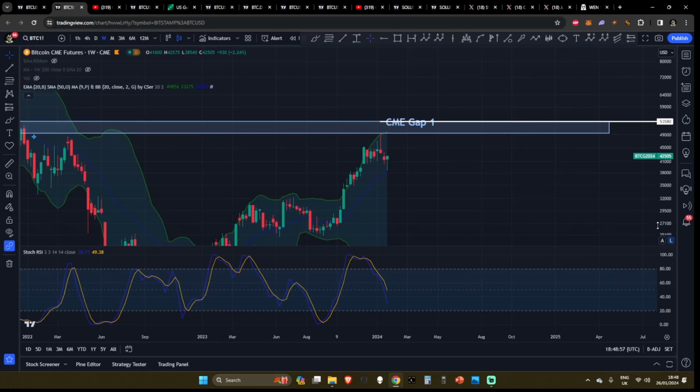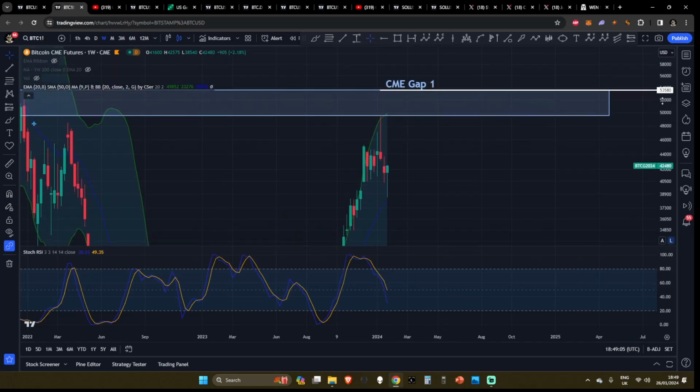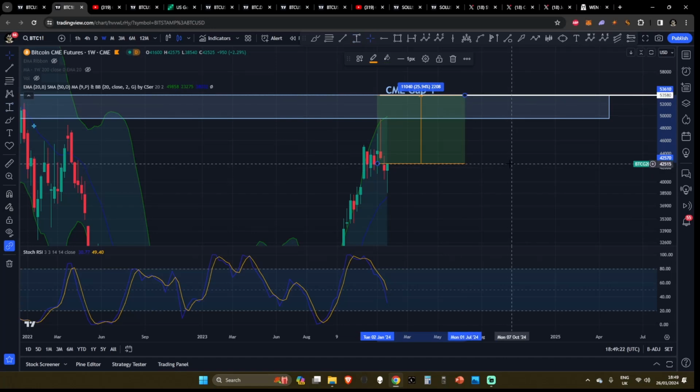On the weekly time frame as well, in terms of the Bollinger Bands, we came right into that middle moving average, we bounced on it, and it looks like we're heading back up to the upside. Like we've been saying in the previous videos, the main target that I'm going to be looking at from now on is this CME gap to the upside at 53,600, meaning from where we are at this moment in time, that's about a 26% rally to the upside.